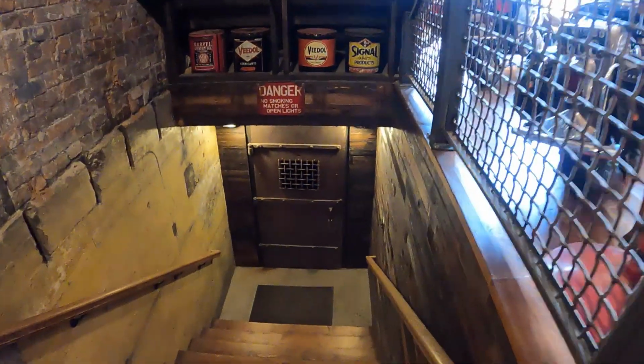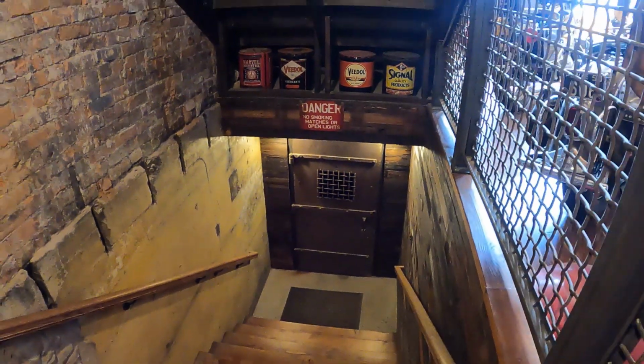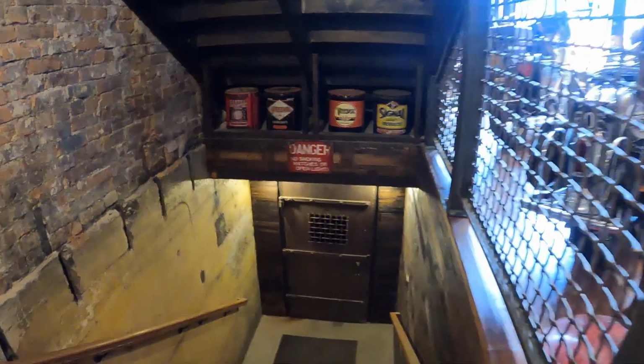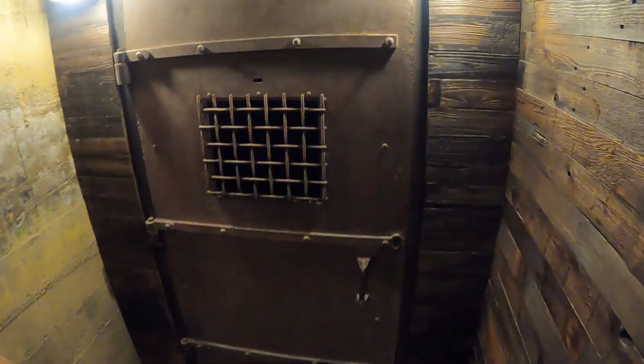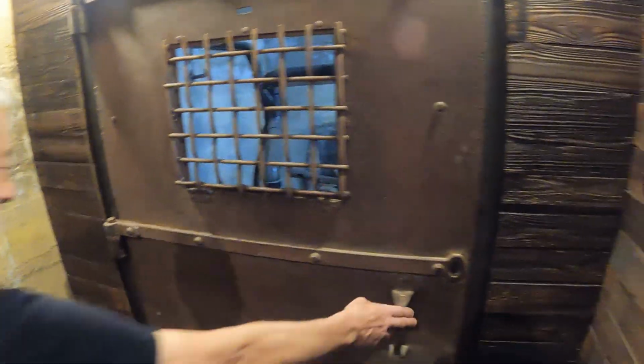That's called a magazine door. Before you go down the steps, it says danger, no smoking, all of that. That is super cool. That's from the coal mines. Look how heavy duty it is. Now I can flip that light switch right there. The first one? No, the second. Yeah, okay, and now you can go in. That's cool, it's nice and cool. Wow.